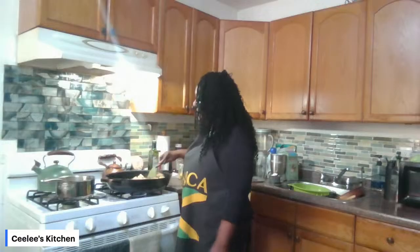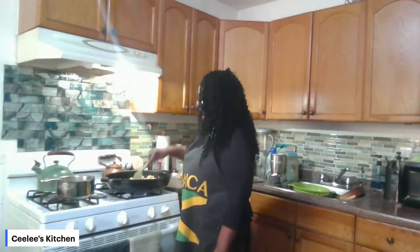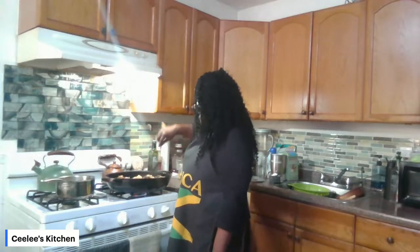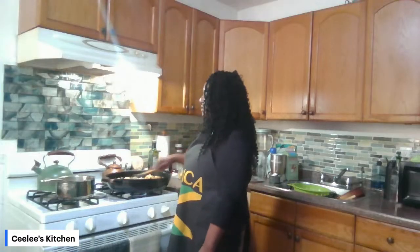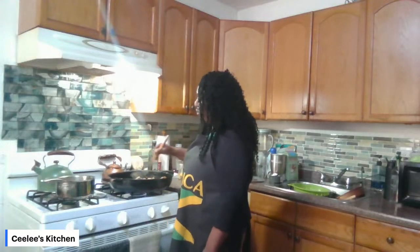So if you have kids at home, guys, or any kids coming over for the holiday, this is a great meal you could try. Healthier version. This is healthier than the beef, than the red meat, the actual red meat. And make sure you get the natural ones, guys.